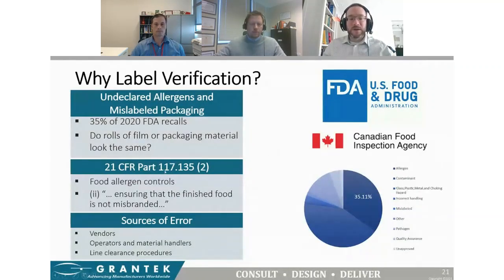So it is a significant portion of recalls, as mentioned. And again, we searched some of the same FDA data. You are supposed to have controls on this. And how does this happen? It can happen multiple ways. It can be vendor errors. It can be your operators. It can be your material handlers. It could be line clearance. There could be processes handling rework. You have temp workers coming in and out. Lots of plants supplement their staff with temp workers. So there are lots of different ways this can happen.